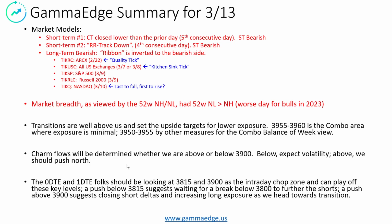Charm flows are really going to be determined by where we are above 3,900 or below it. Below, we do expect more volatility. Above this, we could push north pretty easily, as a lot of those in the money puts now become out of the money and will push us north as they decay.